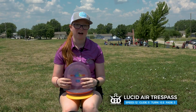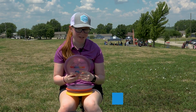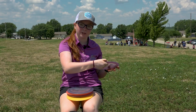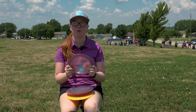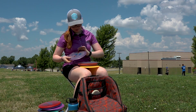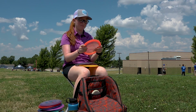I lost it at Country Club like a year or so ago, and it was returned to me 6 months later. So it was definitely a really happy surprise that I got this disc back, and it's for my really, really super long shots. So if I want to get max distance out of a disc, I will grab this one. I know I can pop it on a hyzer, it'll come out and it'll flex, and it's just so far.